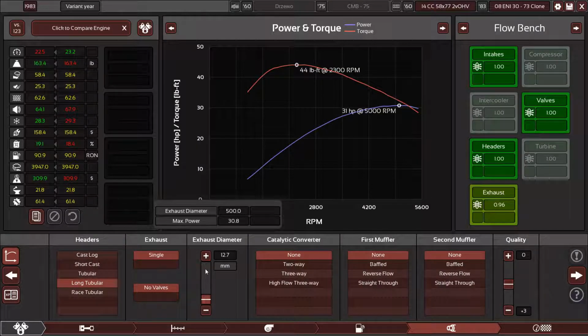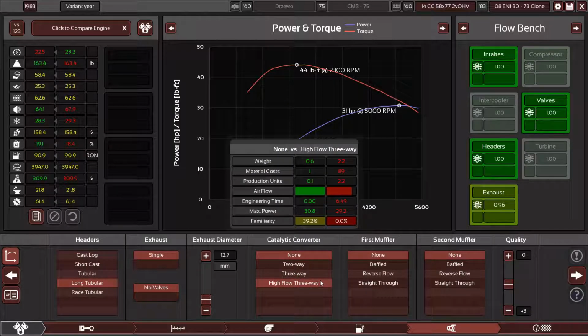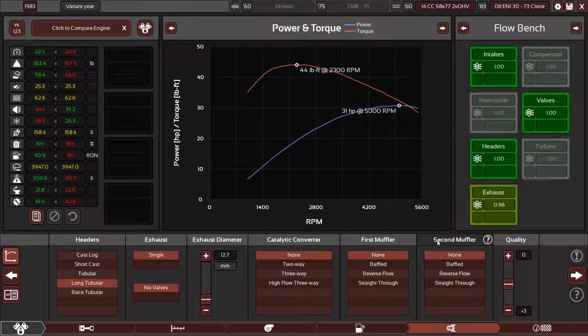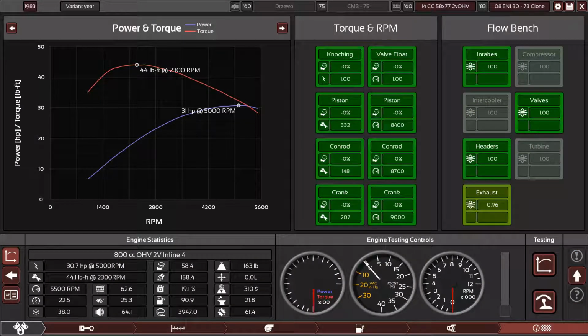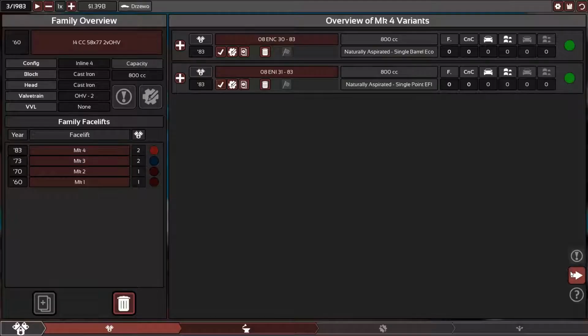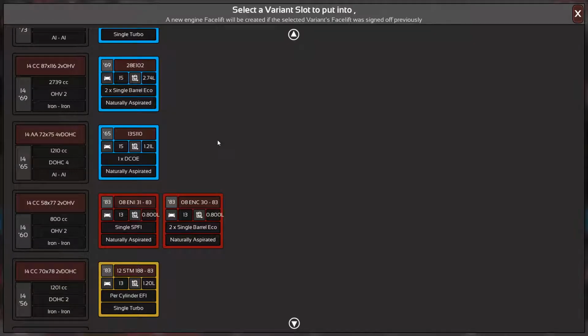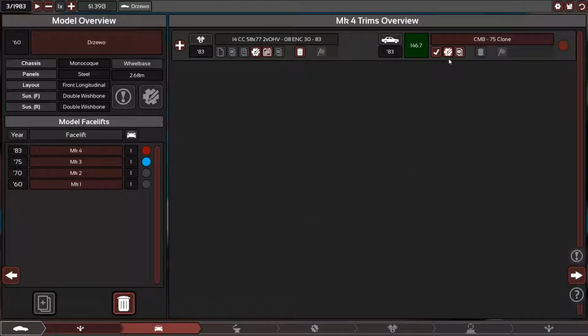We lose a lot of fuel efficiency if we unrestrict the exhaust system, so we're going to keep that. Further restriction doesn't help. So, ENI 3183. Those are our two engines. One of them going in the Drzewo, which is the carbureted one.